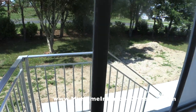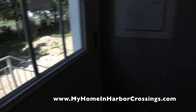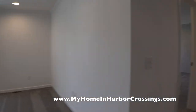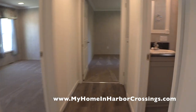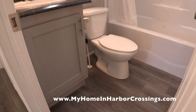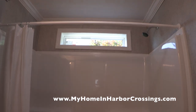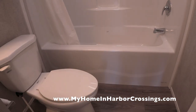Little peek out your back door. Again, your living room. So this house is an Energy Star certified home. You can't hear anything outside. It is astounding. Energy Star certified means there's a lot of insulation behind the walls. I do have the thickness of all the insulation. I provide that at the closing so that the buyer knows.